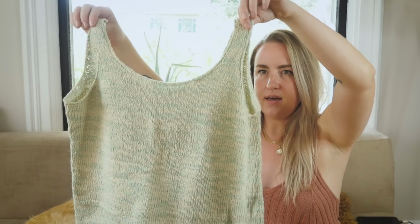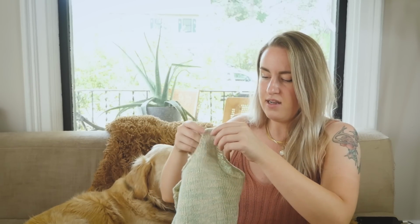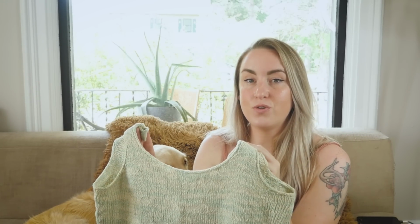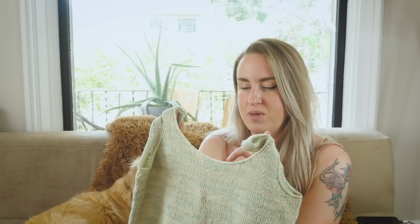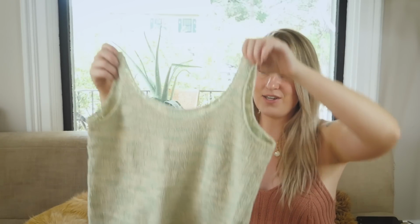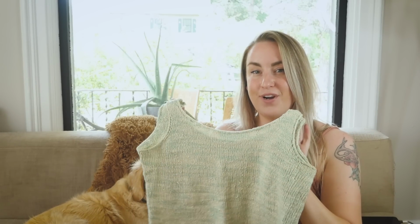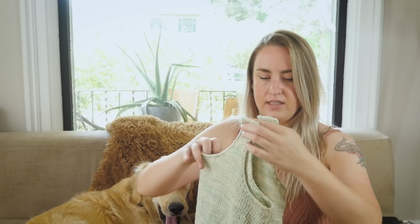It is a cotton linen blend, and again, similar to this tank top right here, it's so enjoyable to wear in the summertime. A lot of people think, oh, knits you shouldn't wear in the summer because you're going to get too hot, but it's linen and cotton and it just feels great. So I am very happy with how this turned out, and I think I'll definitely knit this in the future.